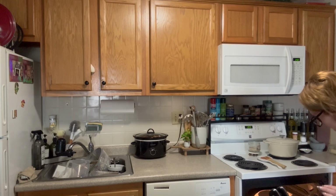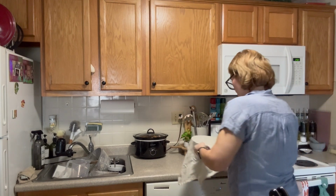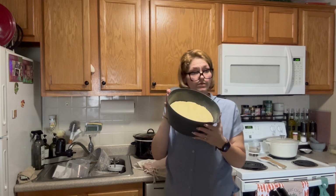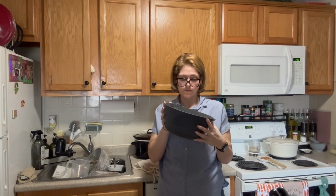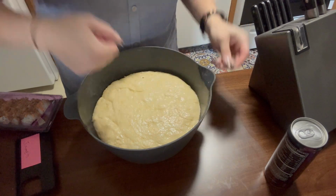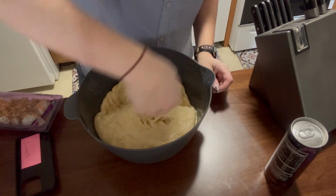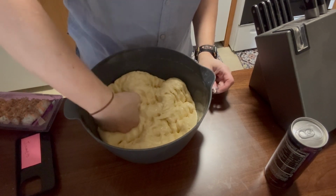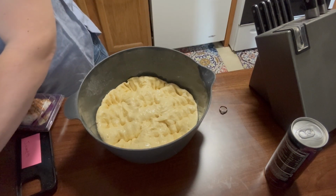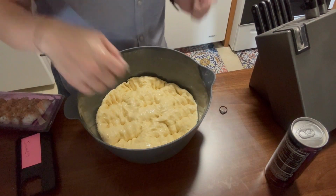This is risen. Ooh, steamy in there. She's risen a little bit. Not as much as I assumed she would, but that's why it probably takes another hour. Oh, it's sticky. Place it back in the oven and let it rise for 1 more hour. Woo, she's farting.